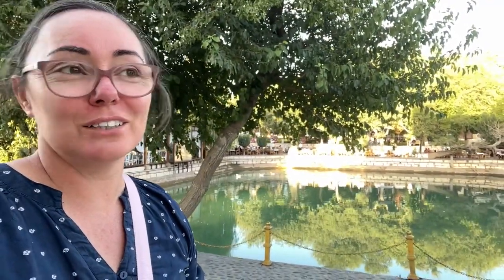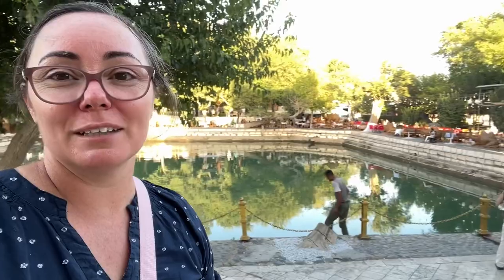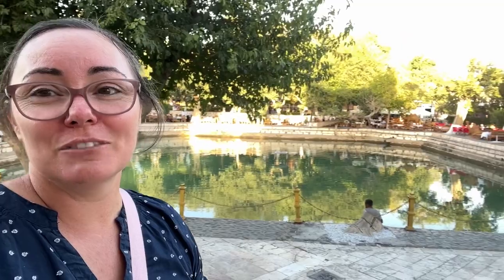Another pond that is in kind of the center. Look, I don't even know if this is the center or not, but there are a lot of monuments around here and a lot of buildings that are just stunning. So if you do find yourself in this part of Bukhara, which you will undoubtedly because it's near where everything is, make sure you come down here. It's a really lovely atmosphere.